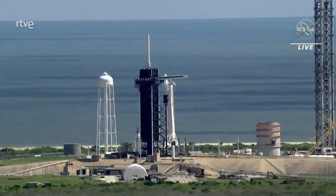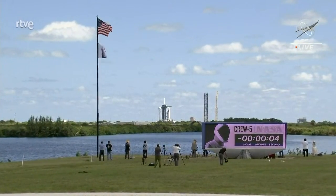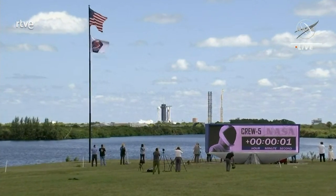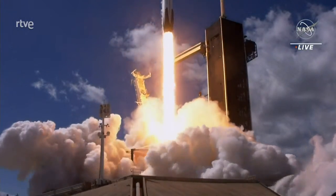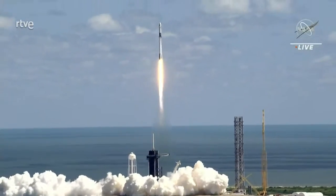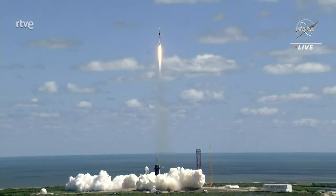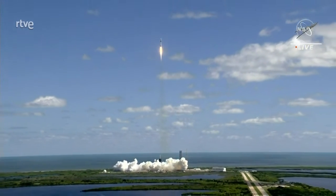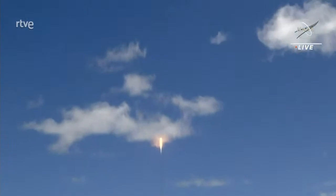10, 9, 8, 7, 6, 5, 4, 3, 2, 1. Ignition, engines full power, and liftoff. Go Crew 5. Stage 1 propulsion is nominal. Vehicle is pitching downrange. Stage 1 propulsion is nominal.